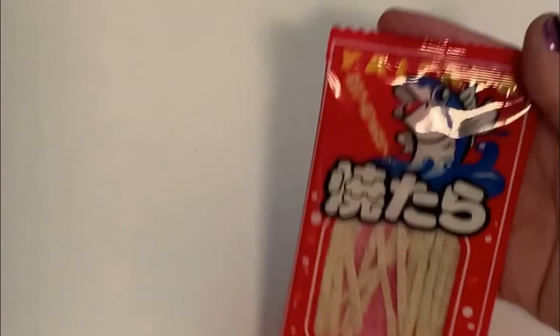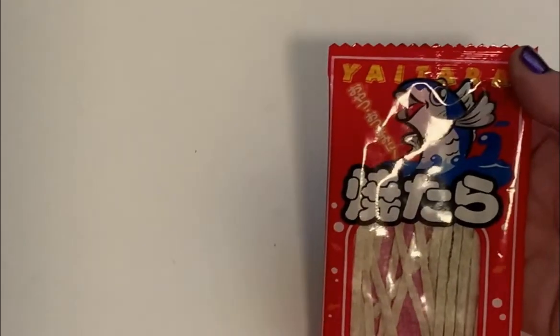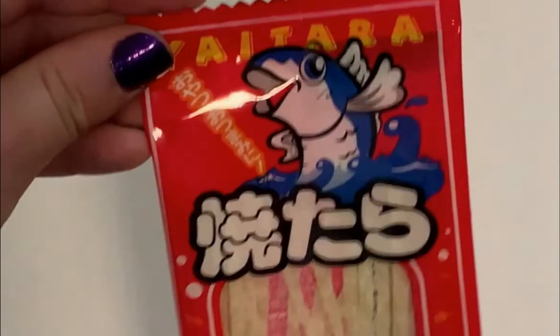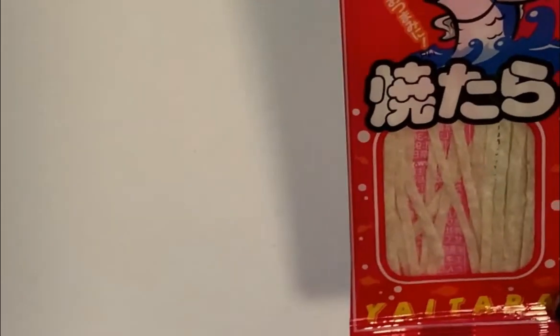Okay, we saved the best for last. This is dried fish, really popular and a staple in Dagashi. You know what, I'm not even gonna open it because I can already tell you, I've tried it. It has the texture of beef jerky and the powerful smell of fish. In fact, my cat is just going for it. He might like it more than I do if it weren't so salted.